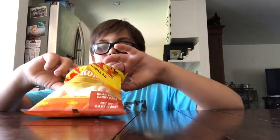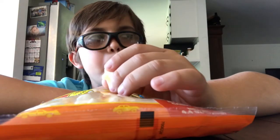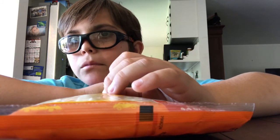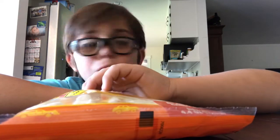Oh. So it looks like there's a variety of yellow and red. No peanut. Oh, whoa. They're like marshmallow. Alright, I'm gonna try one of them, not at the same time, but I'm gonna try the pink one first. Oh, whoa.